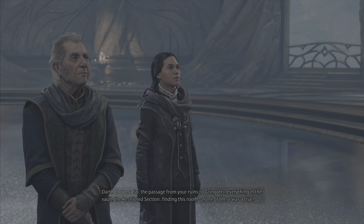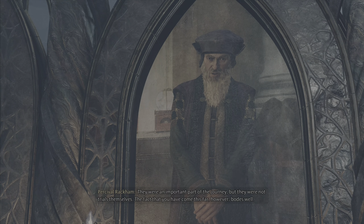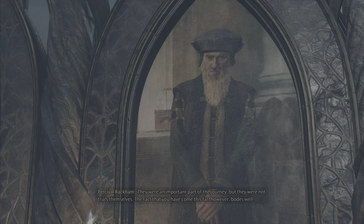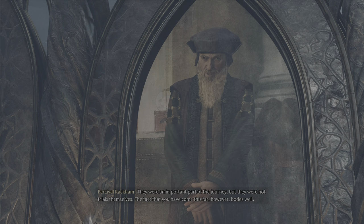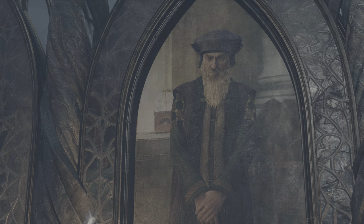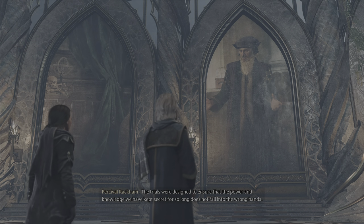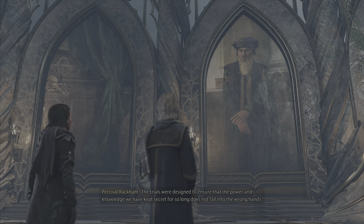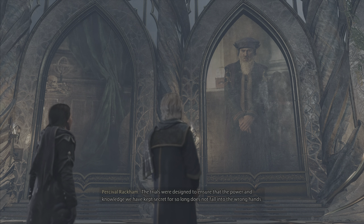So, the passage from your ruins to Gringotts, everything in the vault, the restricted section, finding this room, none of these was a trial. They were an important part of the journey, but they were not trials themselves. The fact that you have come this far, however, bodes well. The trials were designed to ensure that the power and knowledge we have kept secret for so long does not fall into the wrong hands.